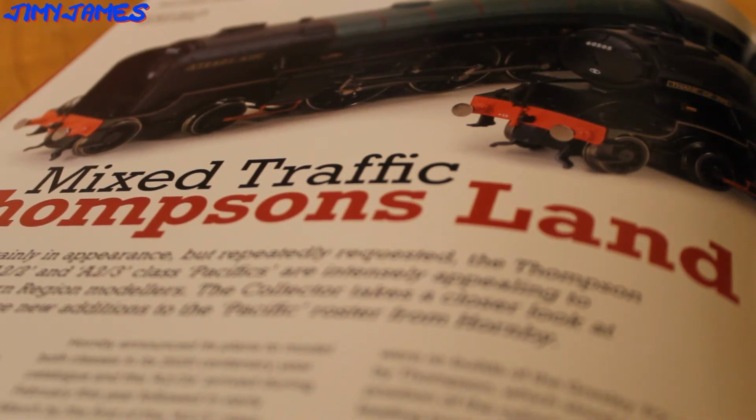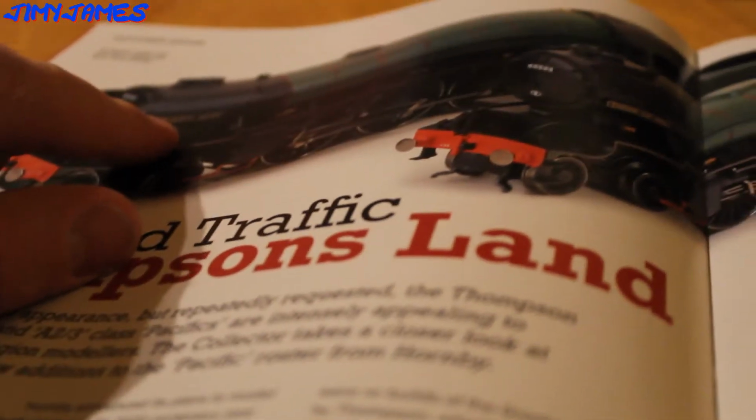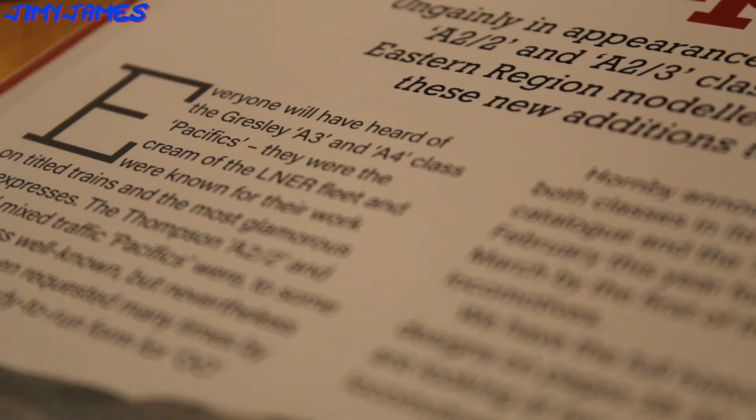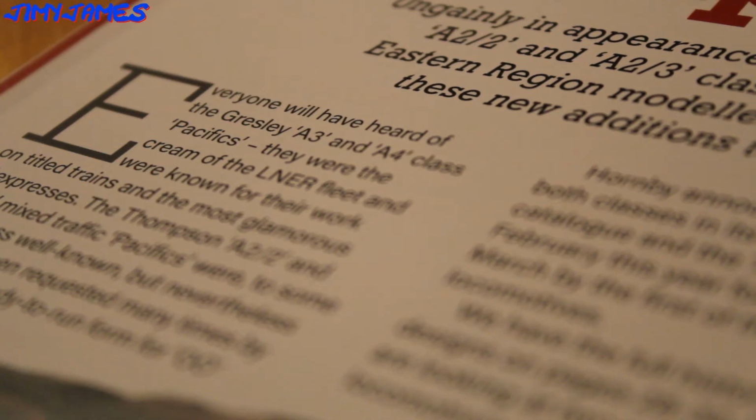The collector takes a close look at these new additions to the Pacific roster from Hornby, one called Steady Aim, the Tane of Thief. Everyone will have heard of the Gresley A3 and A4, world-class express locomotives. They were the cream of the LNER fleet and were known for their work on top trains, the most glamorous of expresses. Thompson's A2/2 and A2/3 mixed traffic Pacifics were to some extent least well known, but nevertheless have been requested many times by modelers to be ready to run in 00 gauge.